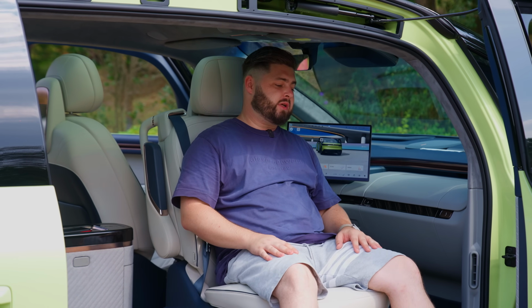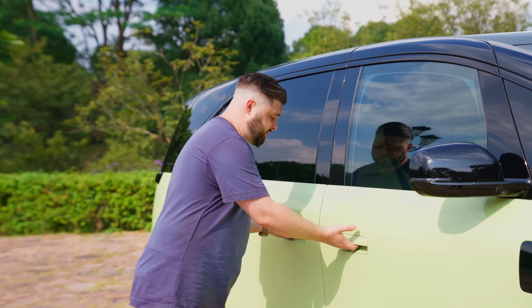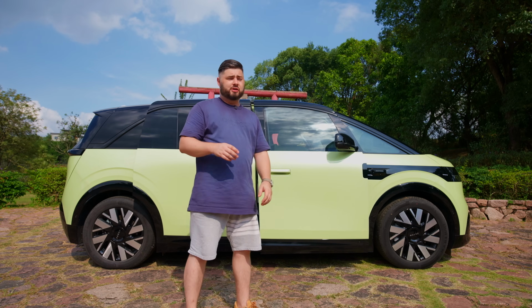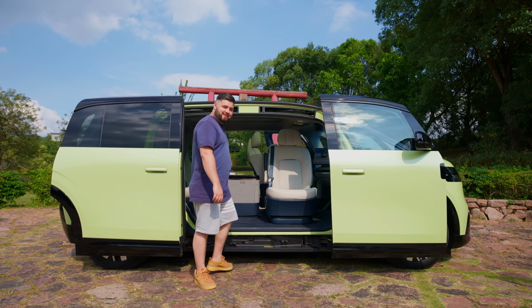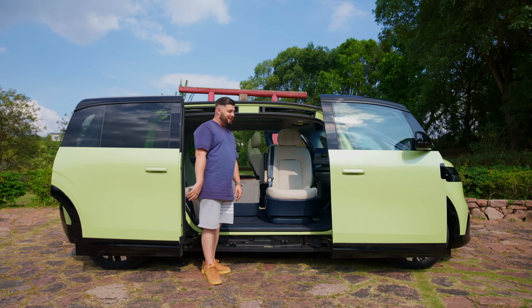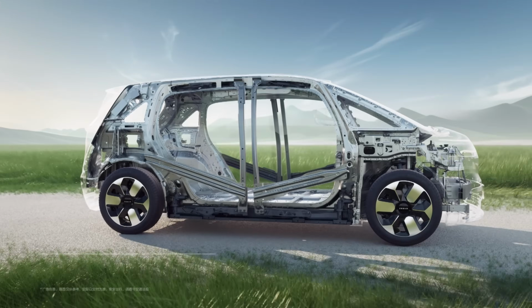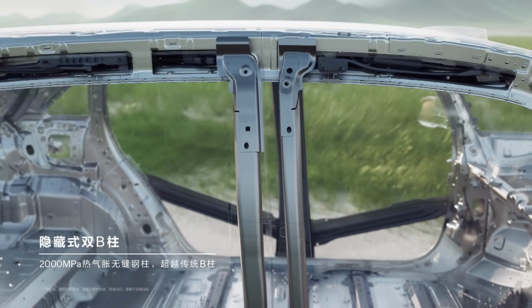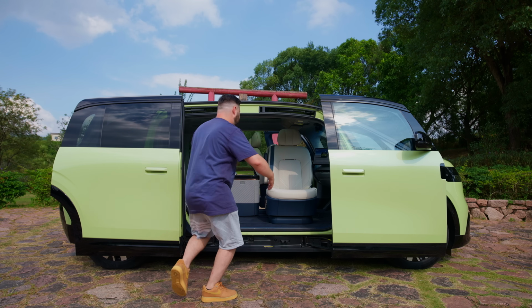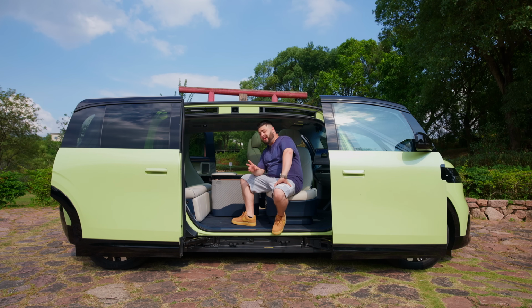Joking aside though, let's delve into the interior of this because it's a doozy. Let's rewind a little bit and give this the moment that it deserves, because when you open these two doors, there is no B-pillar. I mean, look, there's nothing. Well, actually, Zeekr says there are two B-pillars, one on each door, and there's lots of extra reinforcement inside of this so it can meet European and US crash safety standards. But when it's open, I mean, look at all this space. It's a huge opening. I mean, it's definitely unique.